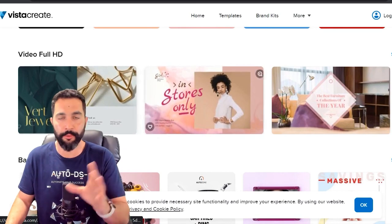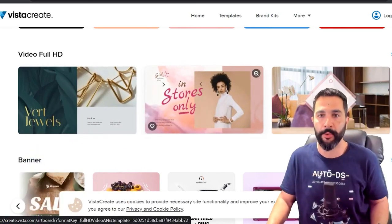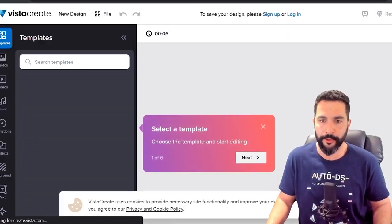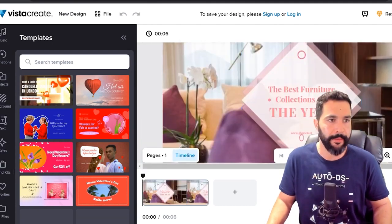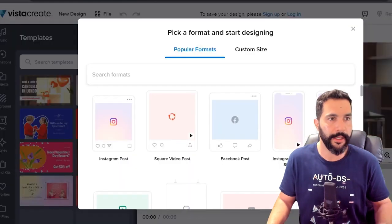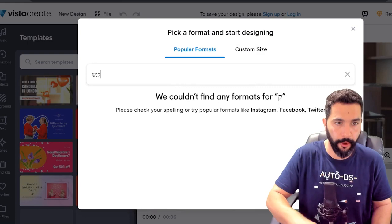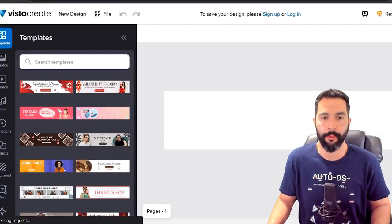So for example, this is pretty much the same as Canva. You can also go to canva.com and get more templates that you can work with. Here, for example, I'm just going to click on one of them just so that you can see. I'm going to click OK, close down all these pop-ups. Okay, this is a timeline creator right here. Let's just go back, new design. Okay, and here I want to go for eBay. So let's search formats for eBay. Okay, eBay store billboard. There we go. So this is what we're looking to create.